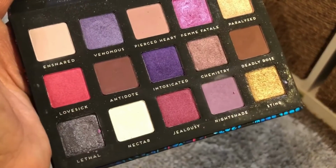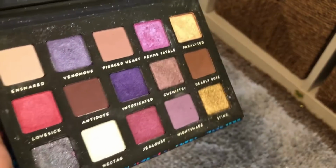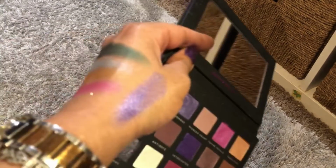This is Pretty Poison from Bad Habit. This reminds me of fall. This reminds me of that transition from summer into fall, because it still has those light, pretty colors like this one, which is Venomous. This is Venomous. So beautiful. And then Femme Fatale. That's Femme Fatale. And then it has Jealousy, which is at the top right there. It's just a beautiful palette. I really like this palette. I'm really glad that I was able to get my hands on it. I think it's the only palette that Bad Habit actually made themselves.